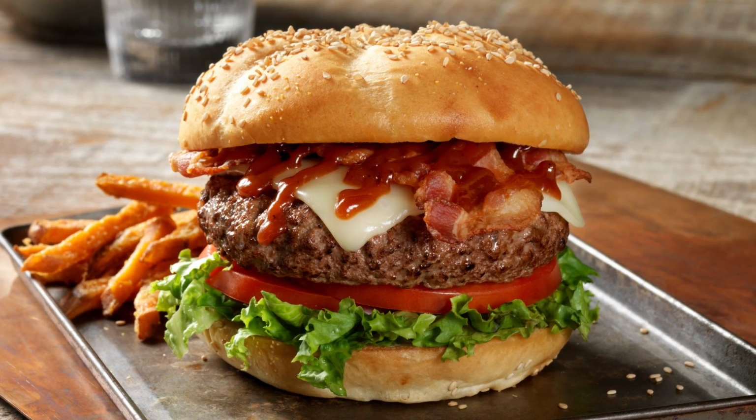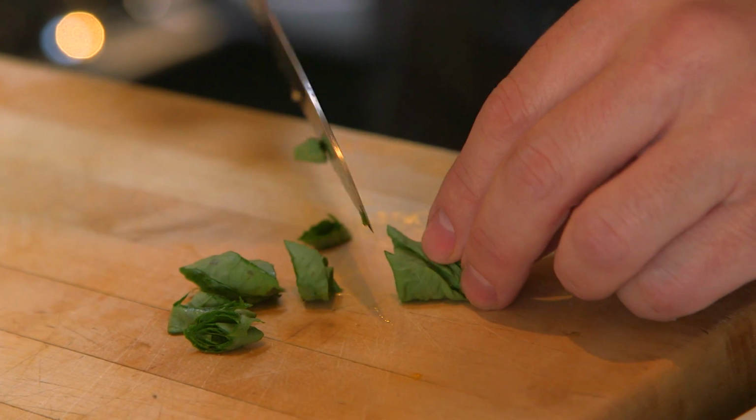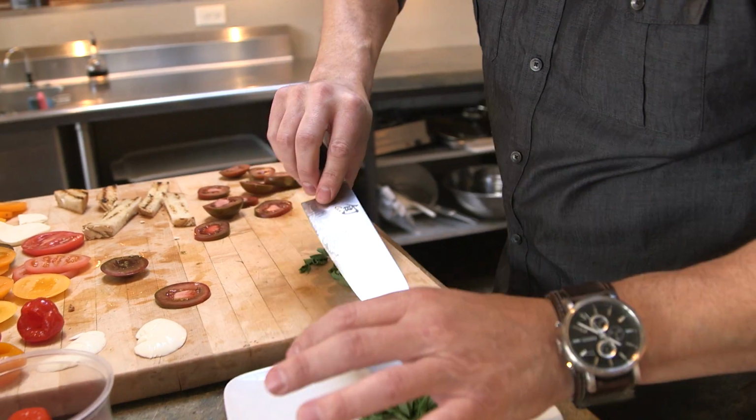My culinary skills have gotten a lot better since I've been shooting food photography, and I've had an opportunity to be around some incredible chefs and some incredible food stylists who have mad skills when it comes to working with food. So I've just always loved cooking. I love being in the kitchen.